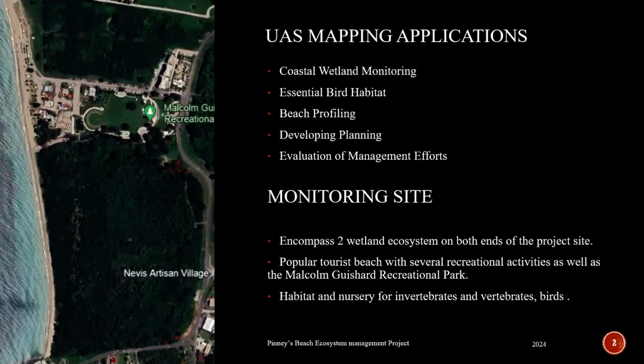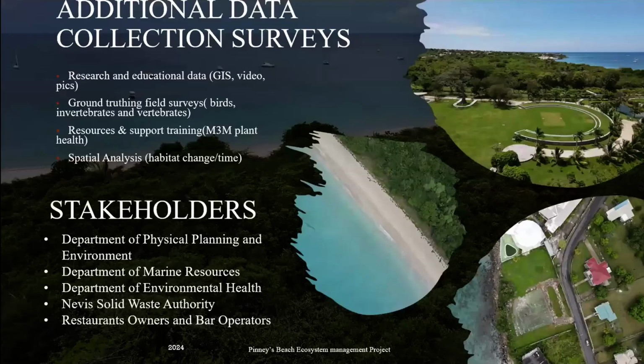Now, the importance of these applications as it relates to coastal monitoring, because of the attraction and the human activity that takes place during tourism season, is that it is one of the busiest beaches on the island. You can say it is an economic source for the Federation of the Island of Nevis. Due to that, it is necessary for us to pay attention to the management of the beach. We don't want to have any excessive beach erosion and wear and tear on the beach.